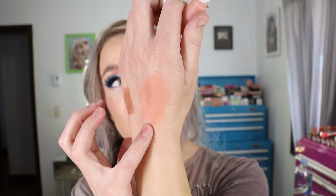So that's the shade Thankful right there. I know there's a name for these blushes. What exactly are they called? The Bliss Matte Blush. Yes, and there are a ton of silicones in here too. Isododecane, silica, dimethicone are the first three. So that's what's giving it that slip.